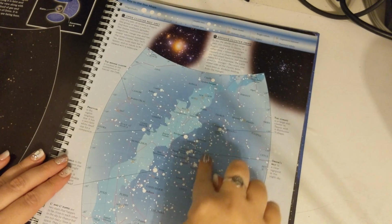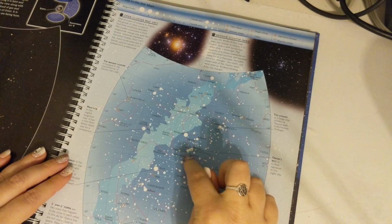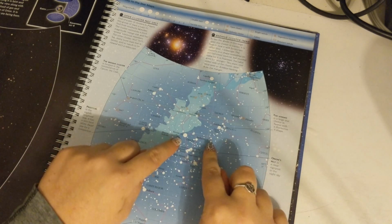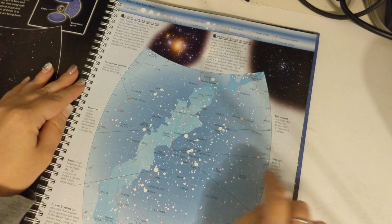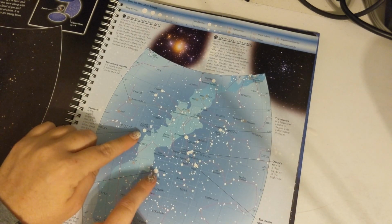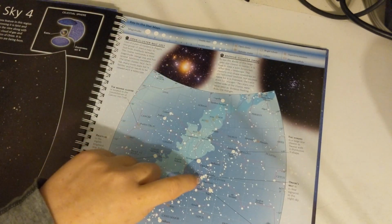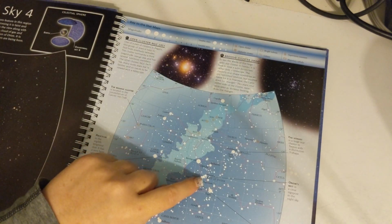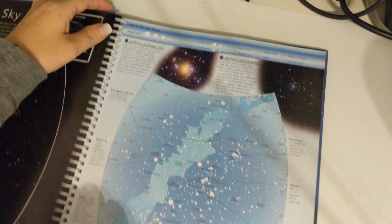Good old Orion. Another one of the super easy constellations to find because of his belt. And his hands, Betelgeuse and Bellatrix. His dogs, Sirius and Procyon. And then his sword as well, which is what they're talking about, the Orion Nebula. But let's read about these first.